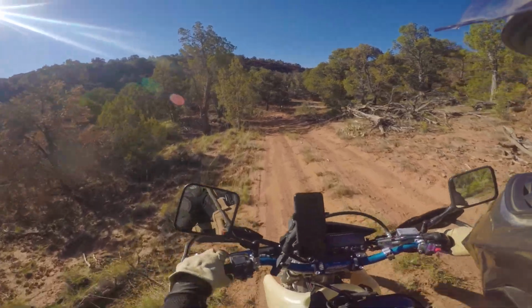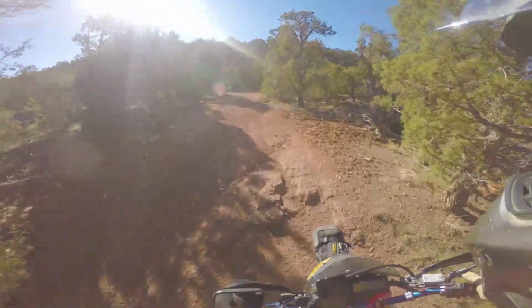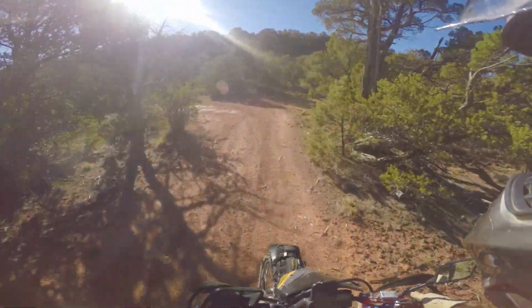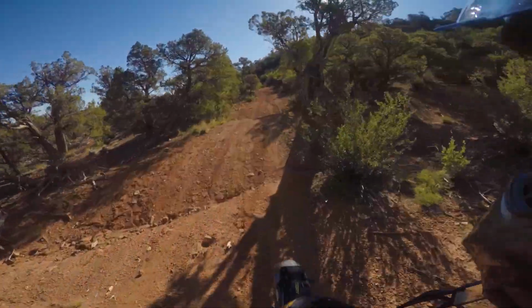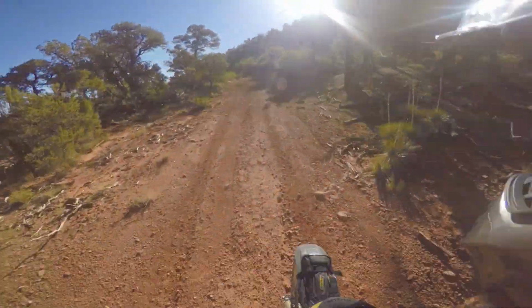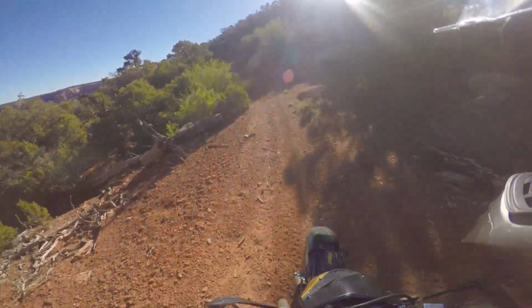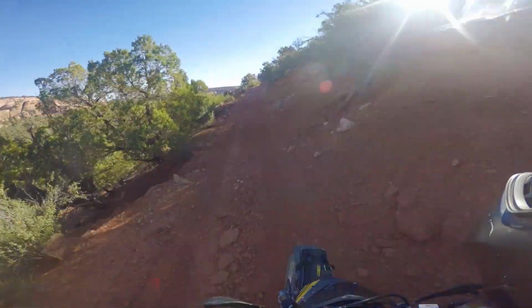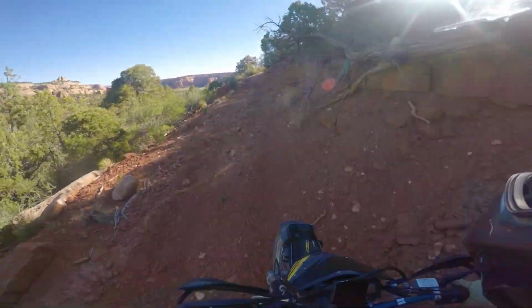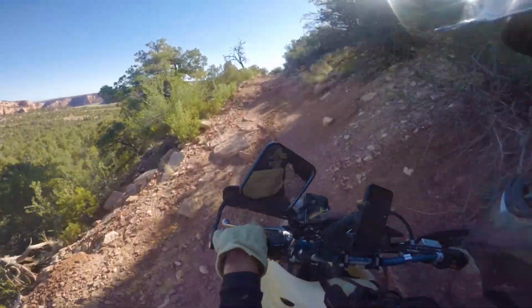So this route has a couple of alternate side routes that offer more challenge. Overall, the route is designed for entry-level riders or novice riders on their larger adventure bikes. But I have a couple of side routes for folks who want to challenge themselves and do something a little more technical. And this is one of them. This is in Tom's Canyon. This is a steep kind of winding route that climbs up on top of a bluff.